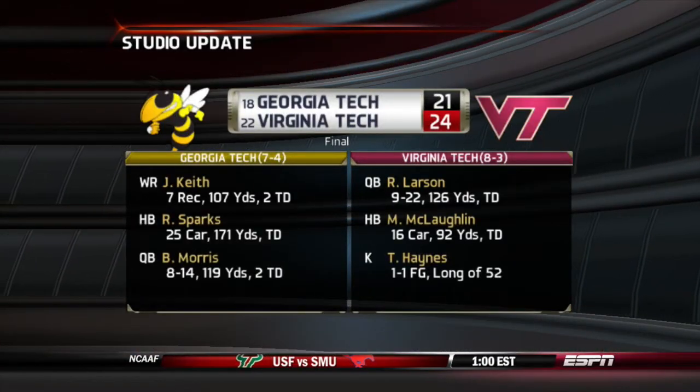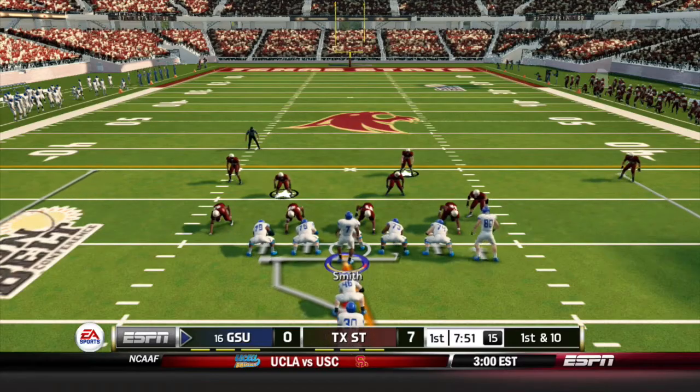Our first studio update here. Number 22 Virginia Tech beats number 18 Georgia Tech, 24-21.